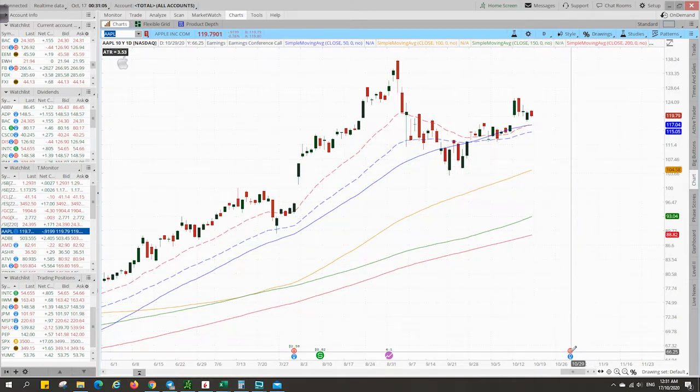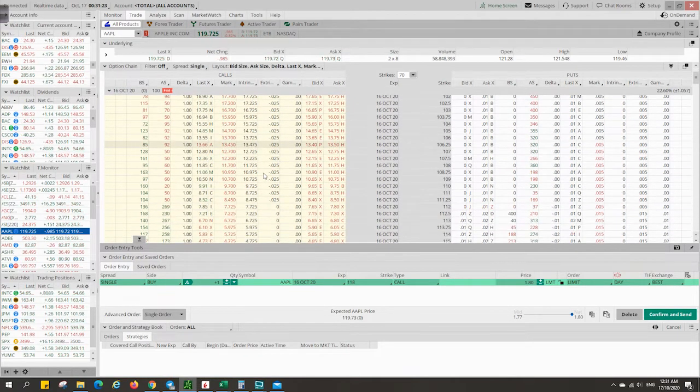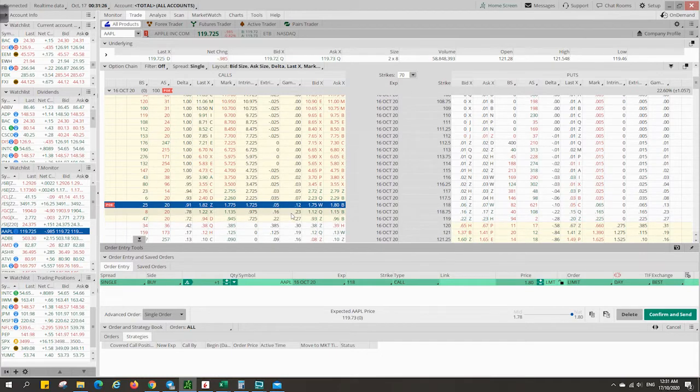Now, Apple is having earnings on the 29th of October. Let's look at our options for the trade. 23 October, next week's expiration, is still within the earnings period, so we are fine with that. Let's go ahead and roll our position over. In fact, right now it's only going for 1.70 to 1.82. And remember, we sold it for 1.90 plus, right?